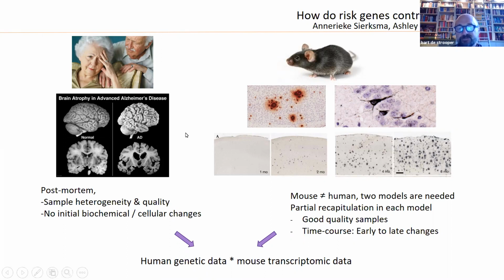On the other hand, we can use brain material from patients suffering from Alzheimer's disease, but that's really the late stage, post-mortem. There are changes there which are caused by the agonal state of the patient, and we miss completely the initial phase of the disease, which is, in my opinion, the most important one to study. So we were thinking, can we bring together the human genetic data, which are clearly linking molecules to disease, with experiments coming from the mouse models, mouse transcriptomic data? In the next few slides, I will show you that we can.